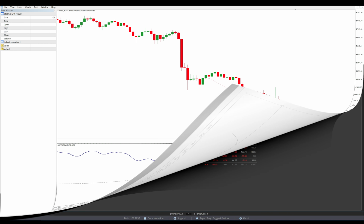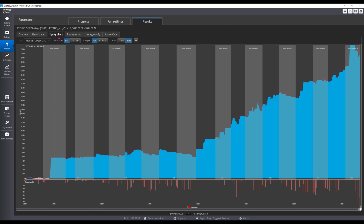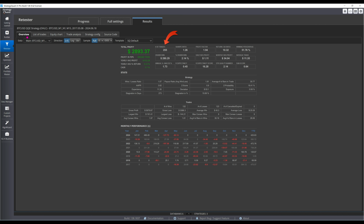I don't cherry-pick profitable trades, so here are the statistics from all 255 trades from the 7-year backtest. I used a fixed 0.1 lot size per trade. We just barely scraped through the minimum 250 trade requirement. The overall profit factor of 1.94 is great, but if we separate the backtest into the in and out of sample portions, we can see there's significant deterioration.